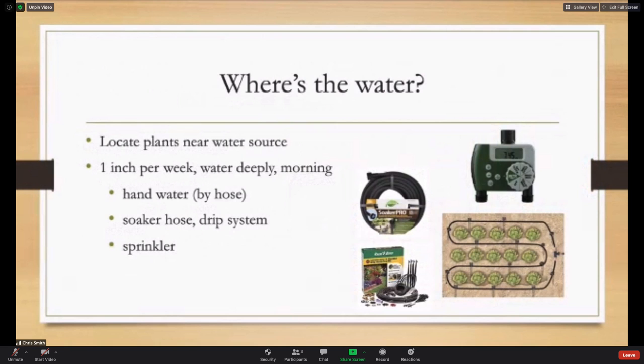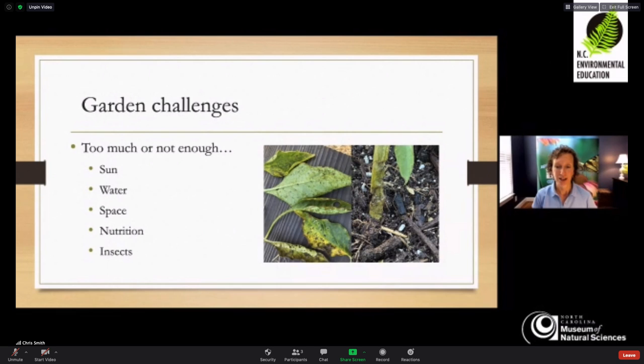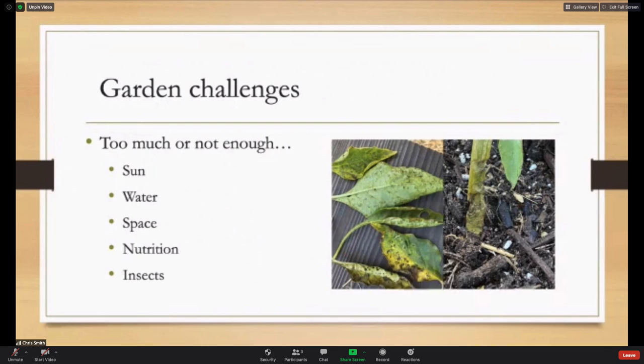Garden challenges. Everything's about too much or not enough, right? So you'll see in the far right picture, you'll see some chewing damage. Unfortunately, that actually will stop the nutrients from going up into the pepper plant. And of course, we had some disease on our pepper plants, and you can see some chewing on the leaves. So adding too much or not enough fertilizer sometimes encourages this. Things that are planted too close, not enough sun, and of course, insects. So here's some of our challenges.